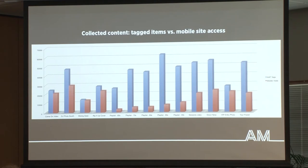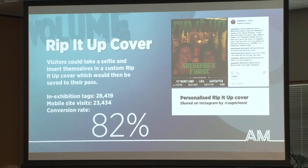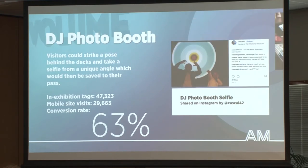So what was it then? The number one, it's not this, no bug, unfortunately. Don't have anything sexy like that. It was the Rip It Up cover with 28,000 tags and 23,000 visits, which is an 80% conversion rate, followed by the DJ photo booth, which is another piece of unique selfie content. Selfies work, tracking at 63%.